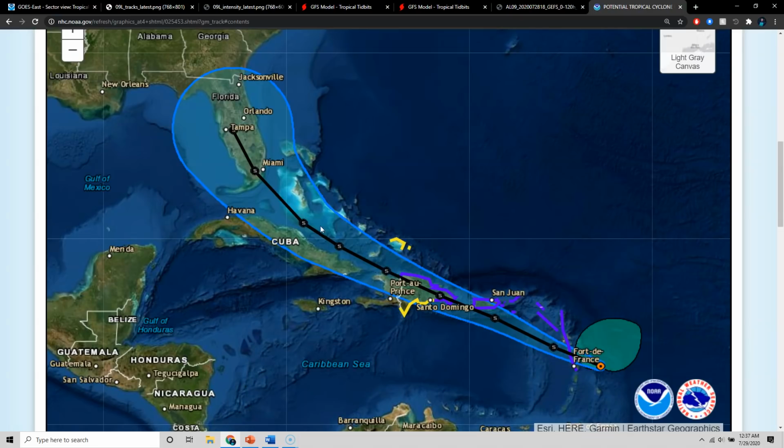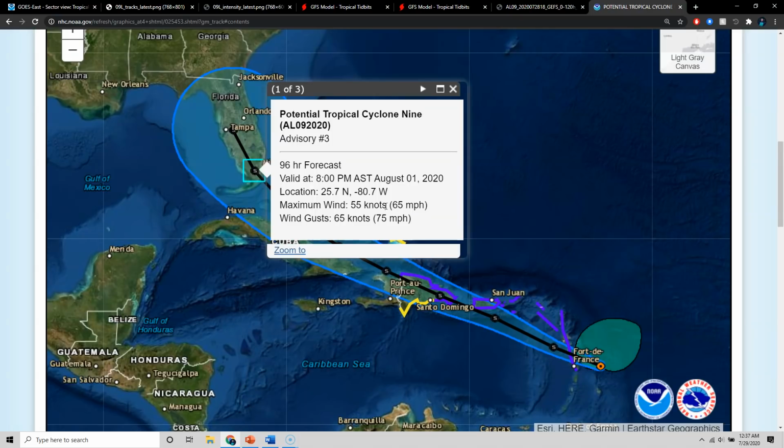Then it will track just to the north of Cuba, and then following that, likely into the southern tip of Florida. They have it at about a 65 mile an hour tropical storm. So either way, we're probably looking at about a 55 to 65 mile an hour tropical storm at landfall, likely in South Florida. So nothing major.